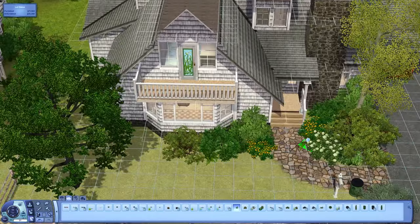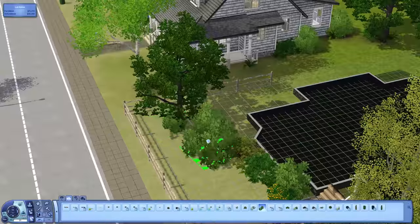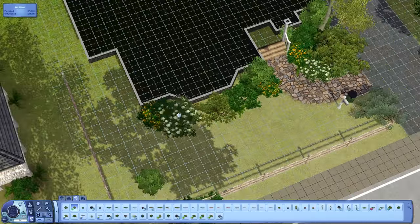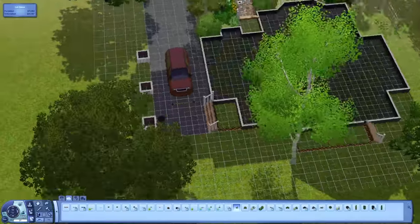Again, like I said, I wanted there to be more plants at this house than the one next door. It is intentionally supposed to look a little bit overgrown, but not too much, just somewhat. So just going through here and adding all that kind of stuff in.